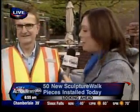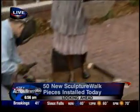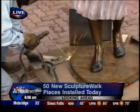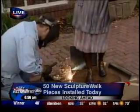I'm out here with Jim Clark with the sculpture walk, and we've got some welding about to take place here. Jim and I are just going to talk while the work gets started here. Jim, tell me a little bit about this piece that is getting installed right now. It sure is beautiful. Well, this is the canteen lady.